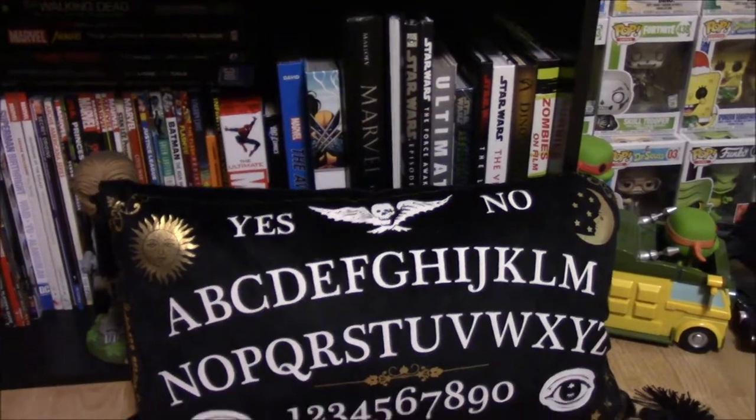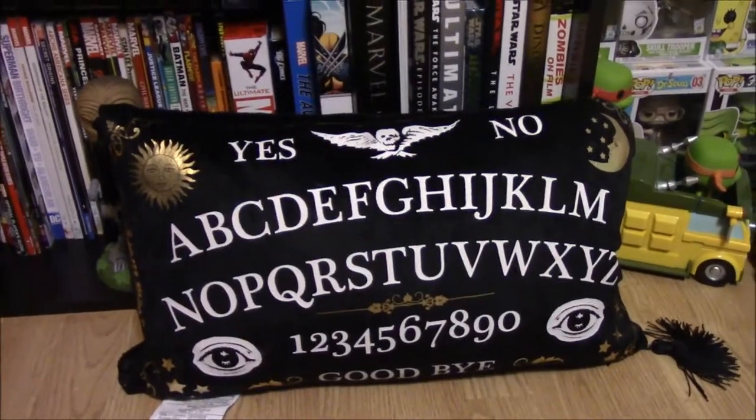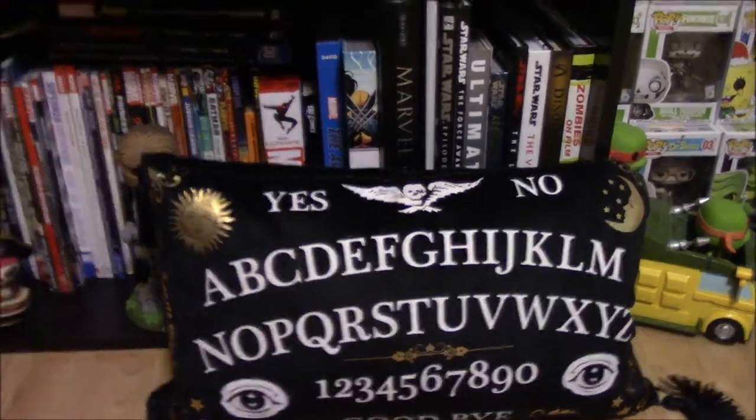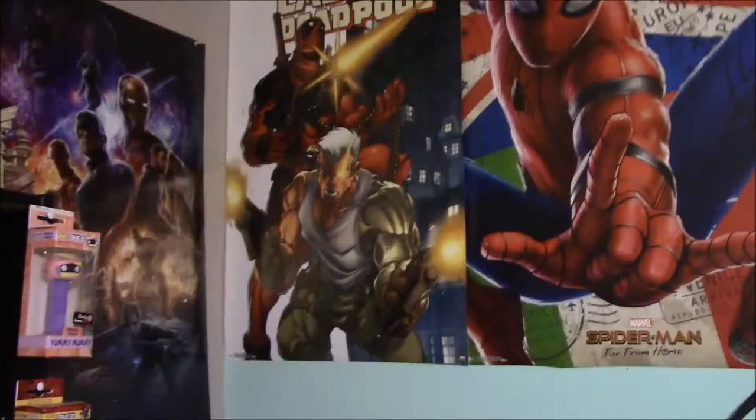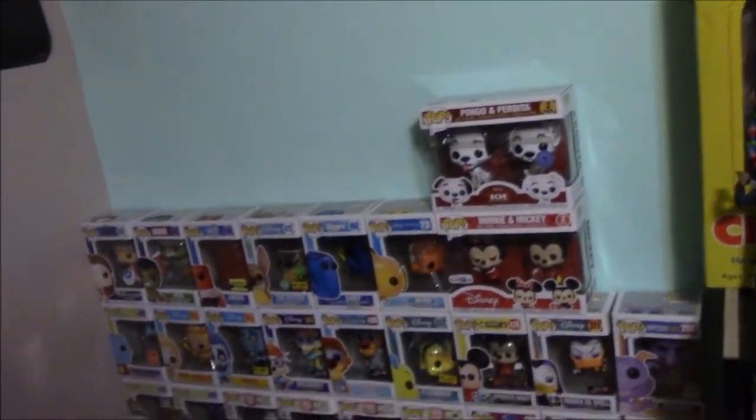Then a Ouija board pillow right there, which is really uncomfortable, but it looks really cool. Like, it's really nice looking. It's just super, super stiff. More posters. I'm not going to talk about these posters. They're not horror related. I'm just going to show them off. Some right there. A Godzilla one down there. And then more Funko. Like I said, I'm a big fan of Funko.